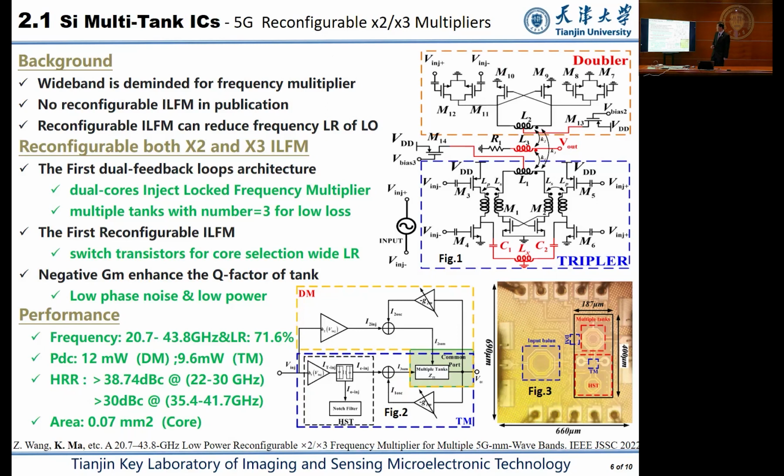We propose the first dual feedback loop architecture. That means we have a dual core in the ILFM, as the schematic shown in these figures. The three transistors can support core selection to support a wide tuning range of the ILFM. And the negative transconductor, the transistor GM, enhances the Q factor of the tank. By doing so, we can achieve low phase noise as well as low power.